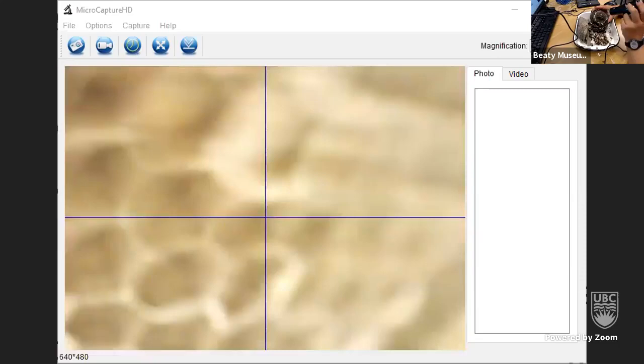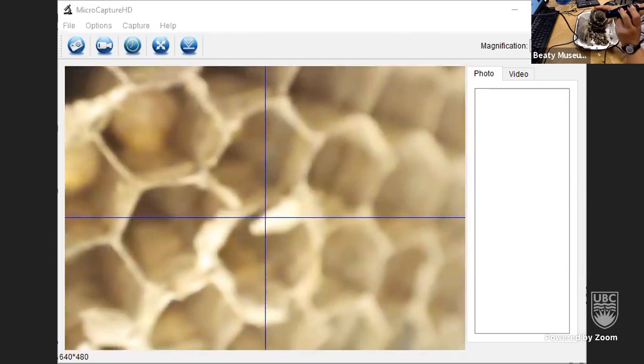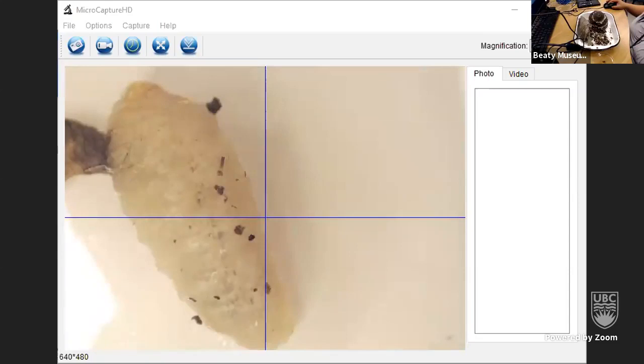The other way. Okay, sorry about the focusing. Okay, so see how they're all tucked in there? I wanted to show you a couple of really quick videos because we were looking at a dead nest. I wanted to show a couple of things on here. So I'll share back this.